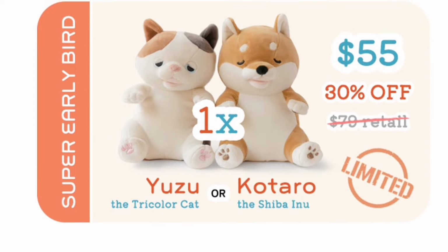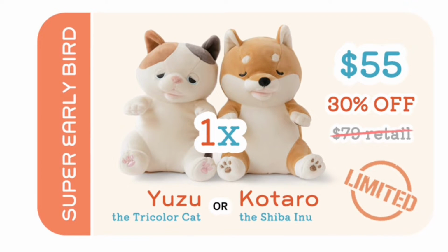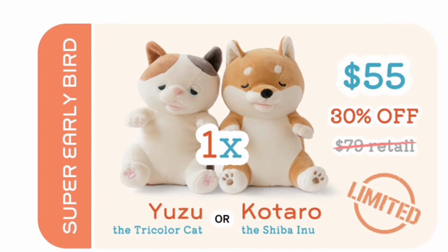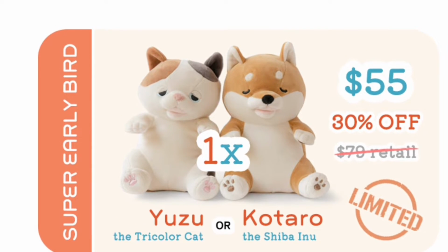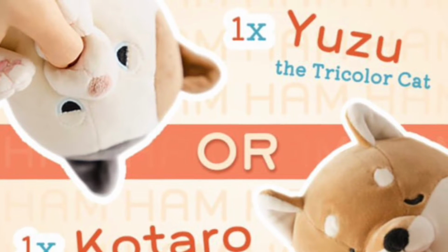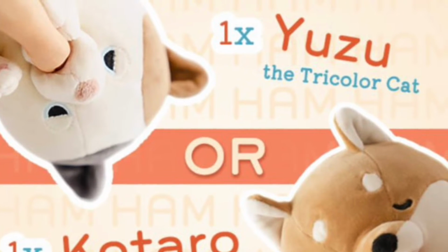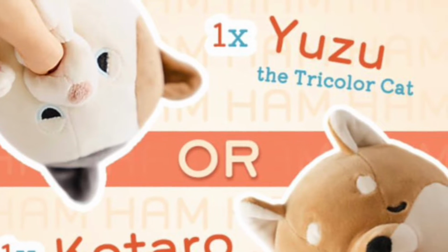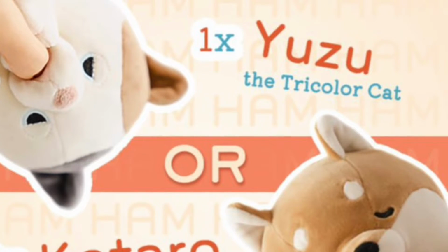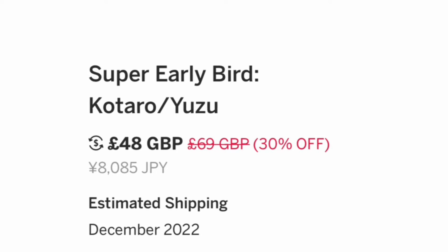I purchased the Yuzu cat version when it became available for Japanese buyers because I used a proxy, but it did make it quite expensive because of the shipping. So the super early bird price is $55, so that's 30% off its retail price. And then the shipping depends on where you are. I think the shipping for me was an extra £14, I think. So I bought the little dog version because I've already got the cat version, and that was £48.